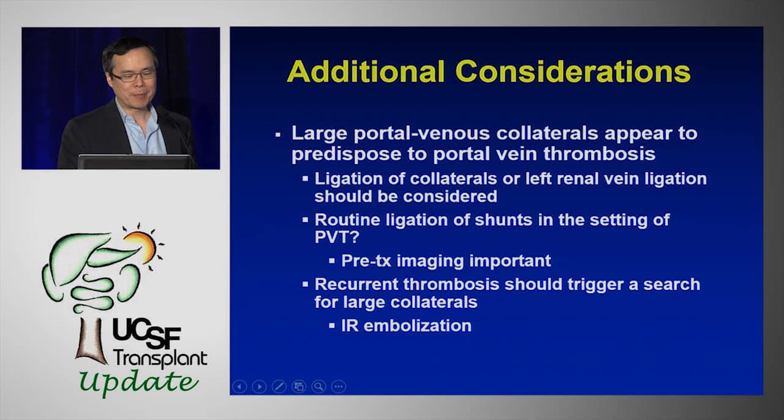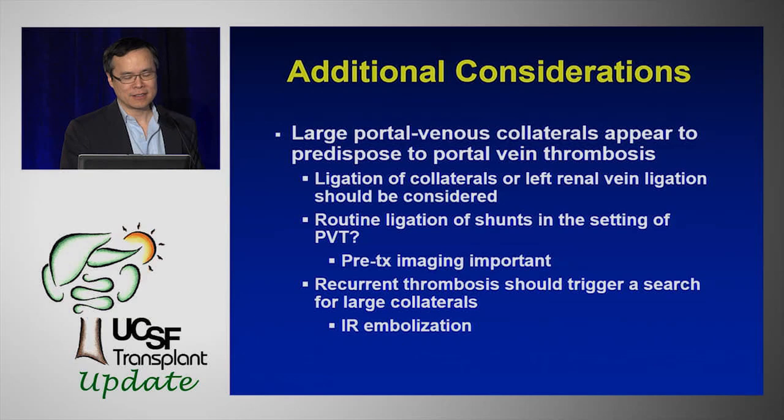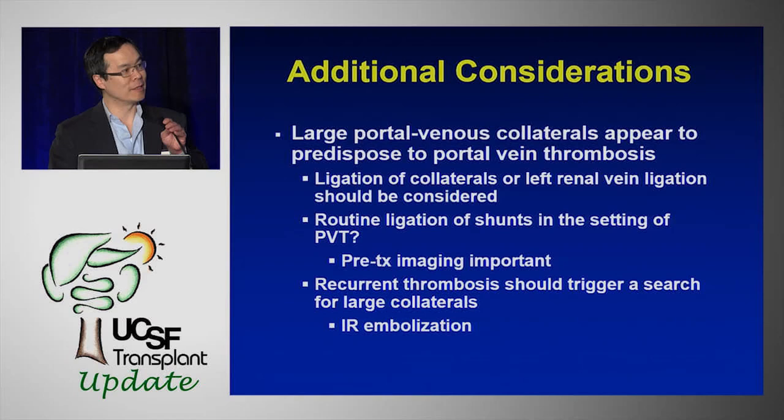If we have a patient with recurrent thrombosis, then we really look for a collateral that might be stealing blood flow from the main portal vein, and we've had a case like that recently, so good re-emphasis for us to try to deal with these collaterals at the time of transplant. And when we do see these collaterals, they can sometimes be embolized by interventional radiology if they're already, say, a month out from transplant, so we've had a case like that recently as well.